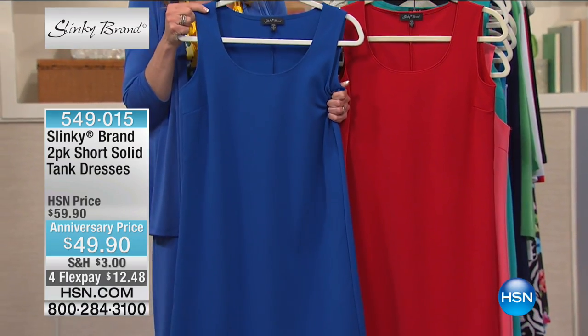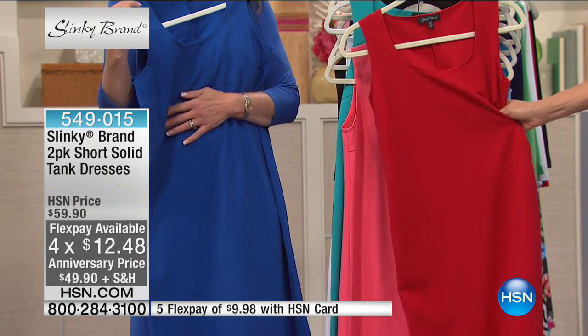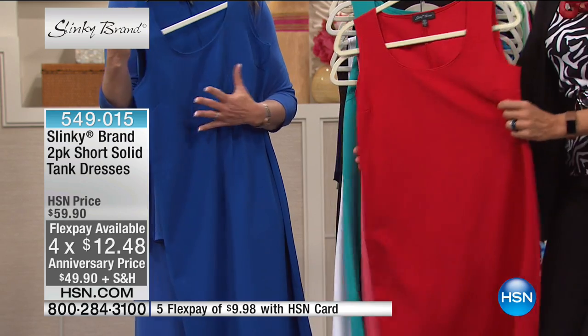Fabulous. These are the short, solid tank. Yeah, it's a knit. It's a really textured knit, beefy. So it's not a jersey knit, right. So it holds its shape more. It's actually a beefier fabric.